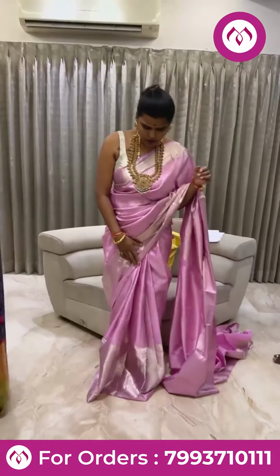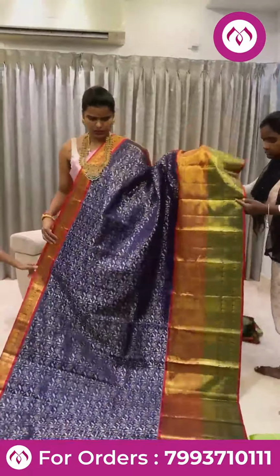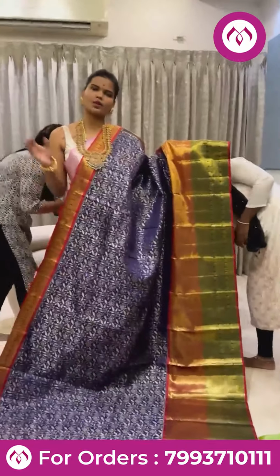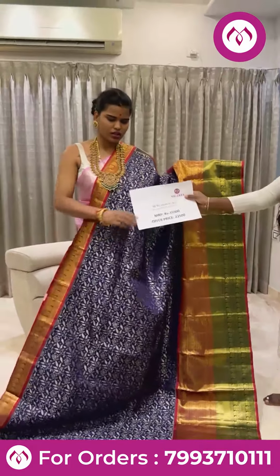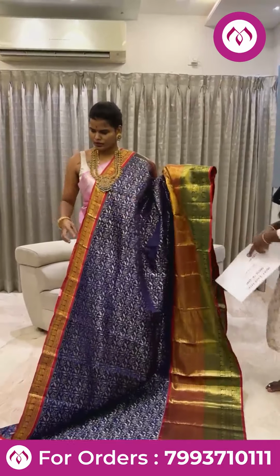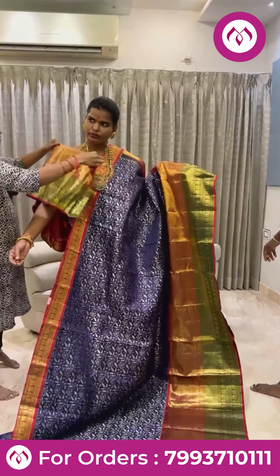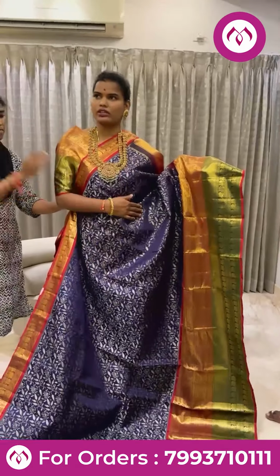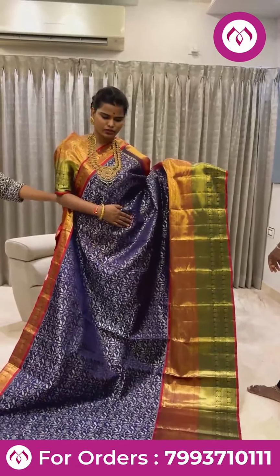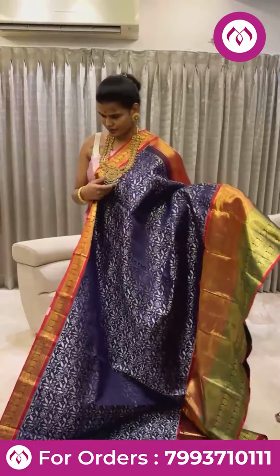Next. This is a deep blue color saree with a contrast Ganga Jamuna border only on one side, ma'am. Red and green on one side. Navy blue with silver. This is 35,000, ma'am, and after discount, this is 23,000, ma'am. This is a navy blue with a contrast border. Beautiful saree this is also. Next, part of the blue.